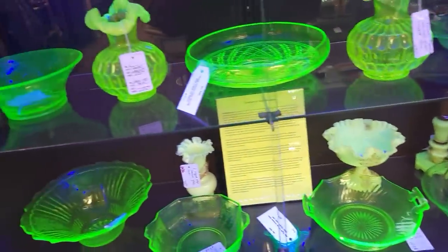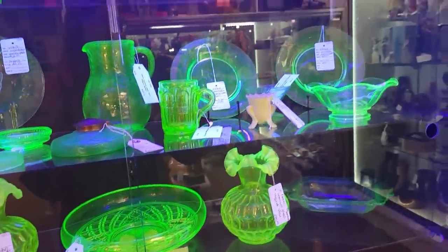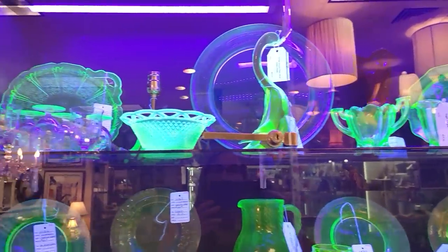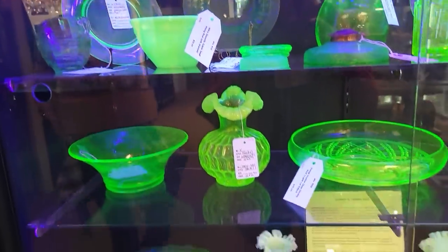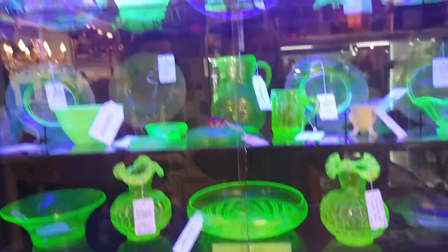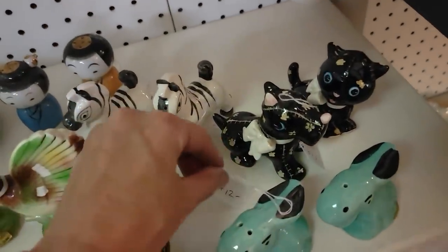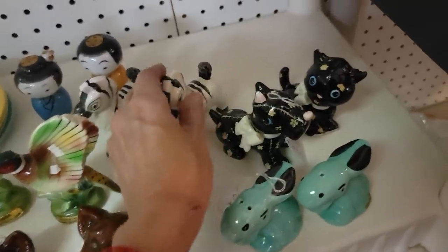I'm over here looking at glowy glass that is displayed in black lights, which just makes it so amazing. Look how gorgeous that is. Ugh. Beautiful. It is a glowy glass bird. Cute salt and peppers. Are those donkeys? I like the zebras. Oh, you like the zebras?